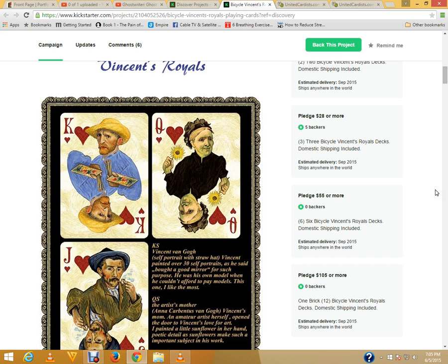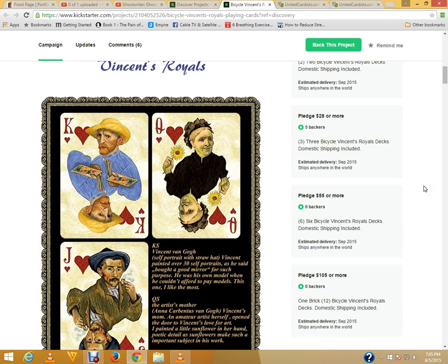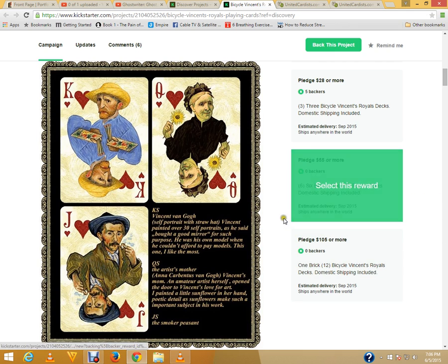Oddly enough, or maybe not so oddly, Vincent van Gogh is the King of Hearts, which is the Suicide King, and obviously he did commit suicide, so it's kind of fitting that he's the Suicide King, even though he's not committing suicide in that image. Well, he did. I think that's probably the most fitting Suicide King I've ever seen. Because it's actually true. But the court cards are pretty nicely done.